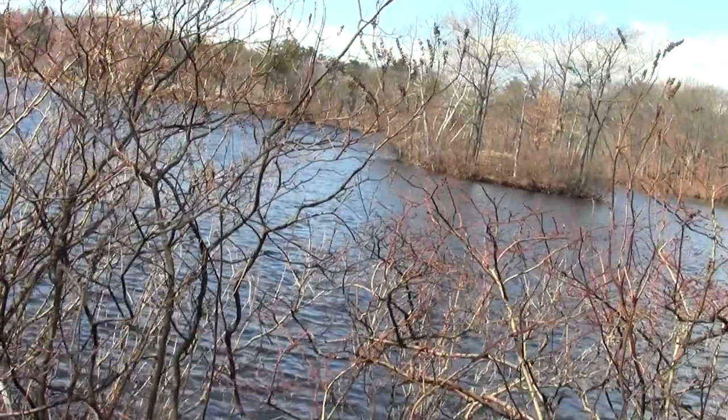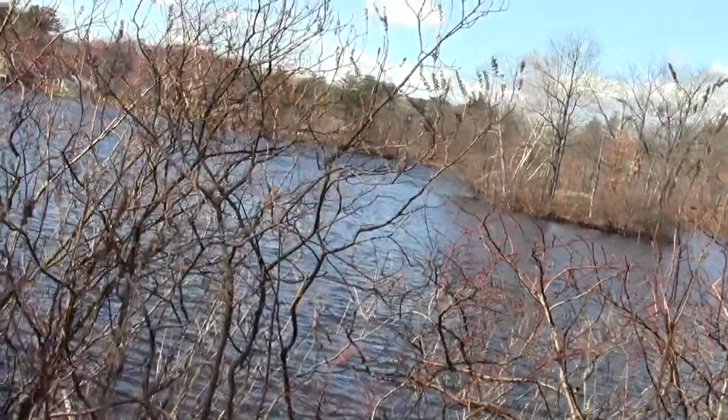Islet I was looking at from the other side last week.